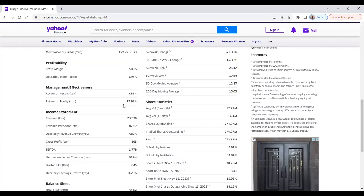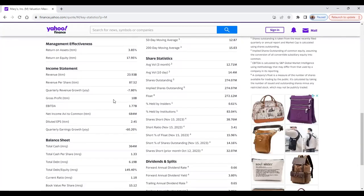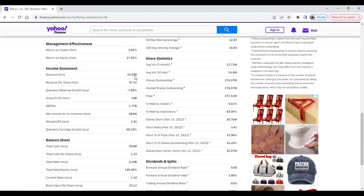Okay. Now let's look at a few things from the income statement. We have a revenue of 23.93 billion. This is revenue TTM, trailing 12 months, for Macy's. So looking at the income statement, the company's revenue for the trailing 12 months was 23.93 billion, and they had a revenue per share of $87.52. The overall revenue is 23.93 billion, but per share it is $87.52.